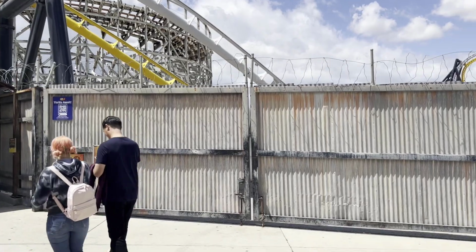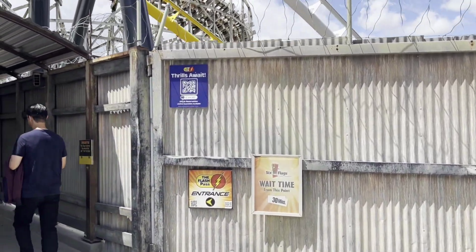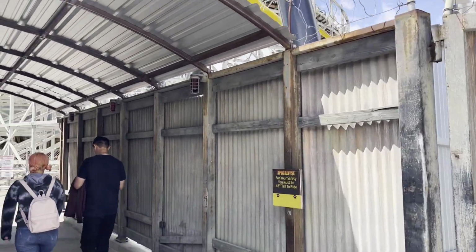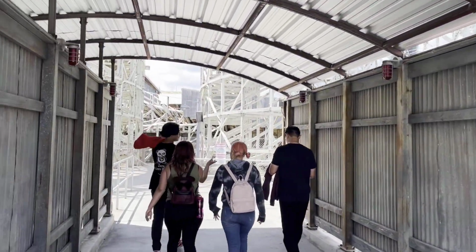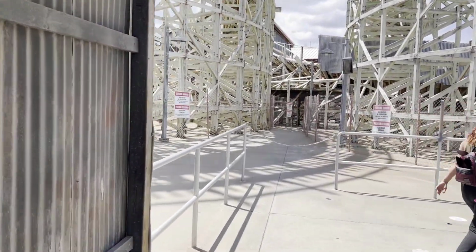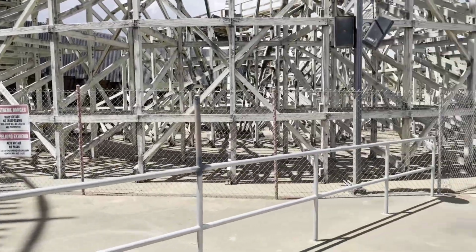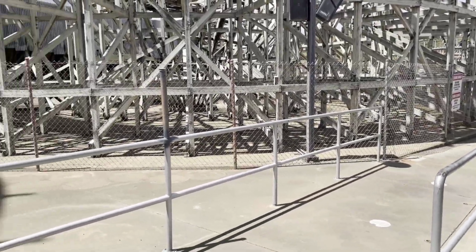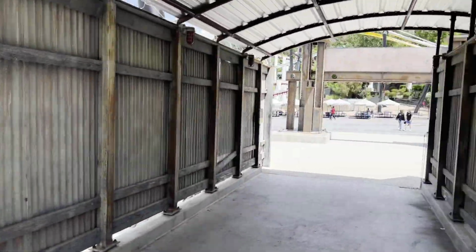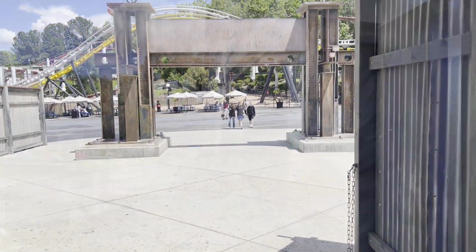Not seeing any signage yet for single rider. Yeah, doesn't look like it yet. No signage here. Not sure where it would even be, but nothing yet for a single rider on Apocalypse. We'll check back next time.